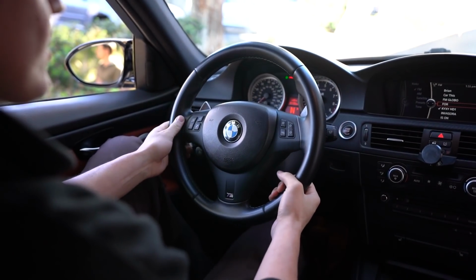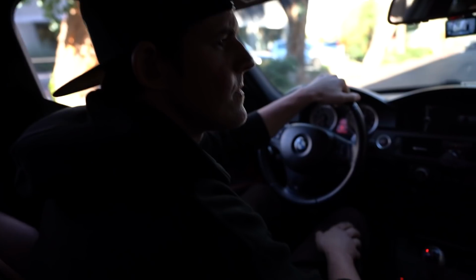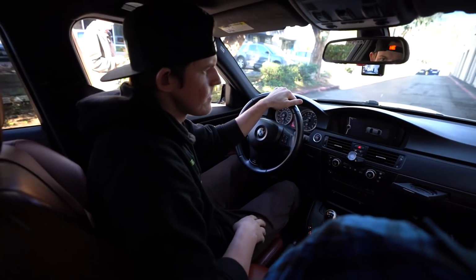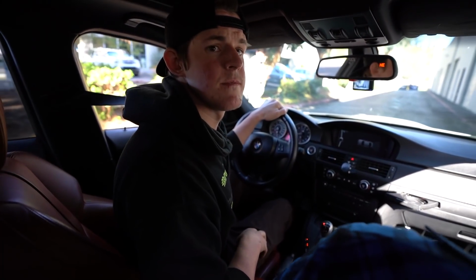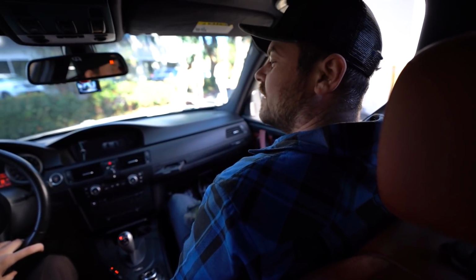This thing's in great shape. Usually the steering wheels start to fall apart, same thing with the interior. The interior is mint. Yeah, it really is. It's got heated seats, pretty much everything you need.